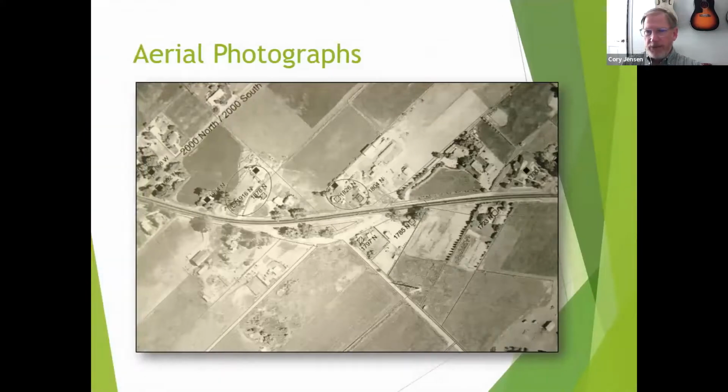Another type of photo you can look for are aerial photos. This is not one that I've got much experience in at all, researching aerial photographs. I know some of our consultants have used these quite a bit in the past. These started probably before World War II. They started doing aerial photographs, especially of rural areas. And I think these are available through the USDA. They use them for surveying land in rural areas, farmland and so forth.